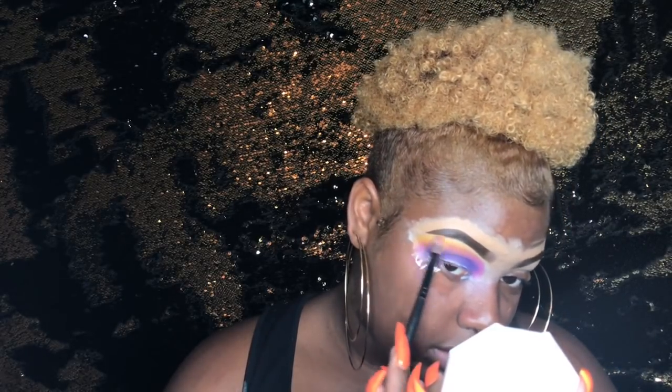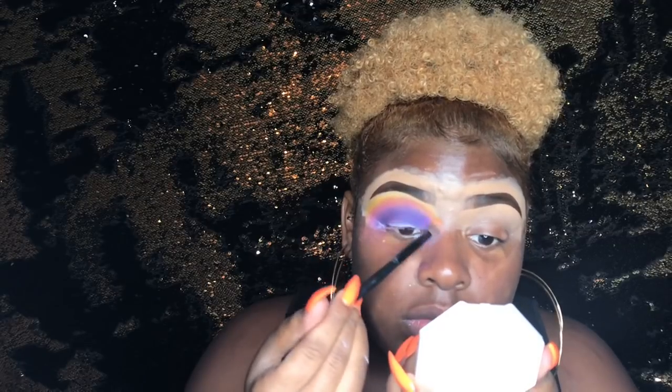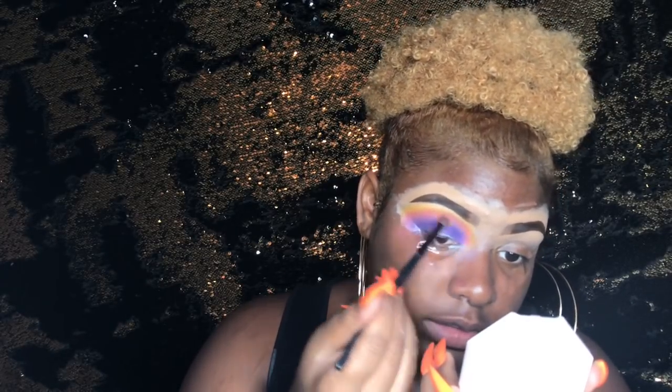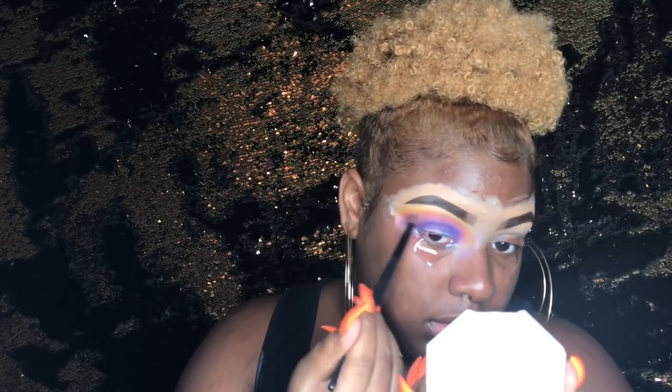It's like taking too much work that I don't have to do with other eyeshadow palettes. Like, I don't have to do all this extra work with my other palettes. I just don't. I'm having to put way more love into this than I feel like doing. And it doesn't even look that good. Like that doesn't look good to me.